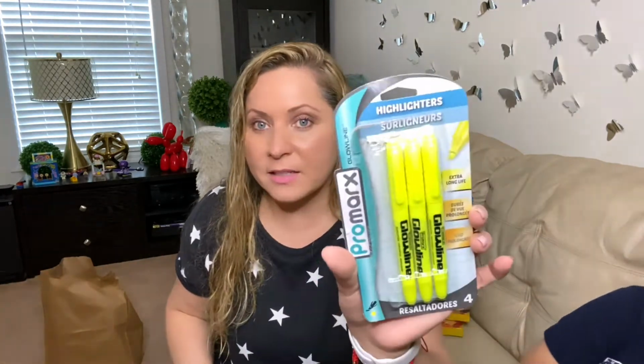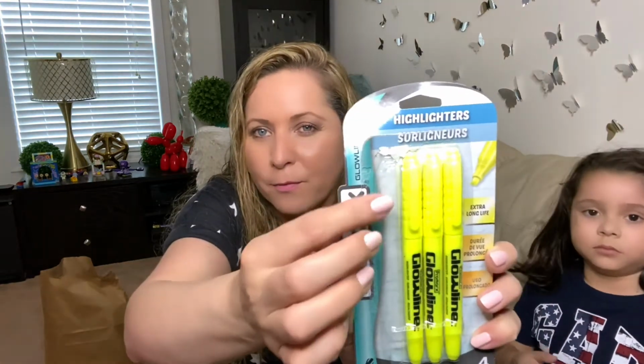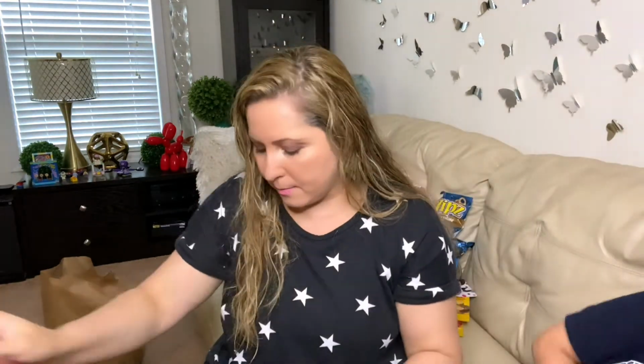Got some highlighters. My oldest son wanted some. It has four in here, but I already took one out for him.